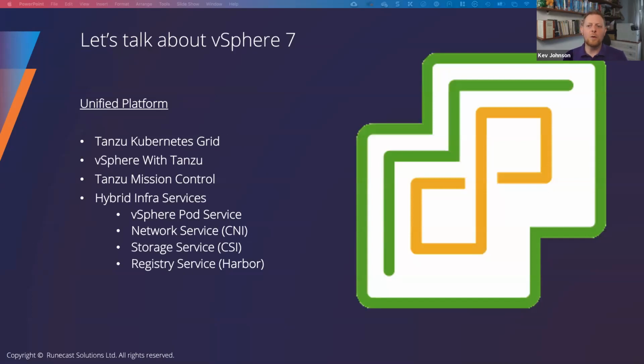So in terms of why you might want to upgrade, let's talk a little bit about vSphere 7. All of these things are in vSphere 7. There's some extra stuff in vSphere 7 Update 1, but we're tight on time, so let's keep this super high level. There's things like Tanzu Kubernetes Grid. If you want to run containers on your vSphere environment, Tanzu is there to help you do that.